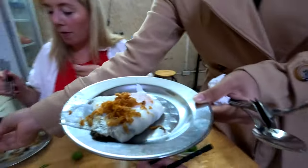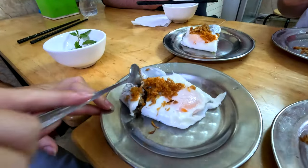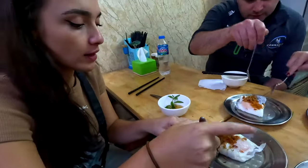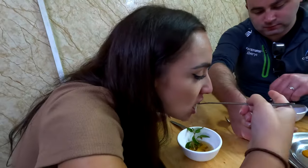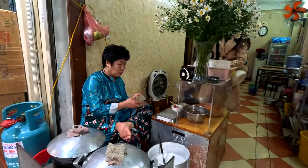And now with the egg kind, we use a spoon. Oh, we use a spoon. There we go. So this is the same sort of thing, but egg and mushroom, right? Egg, mushroom, and then a plate.